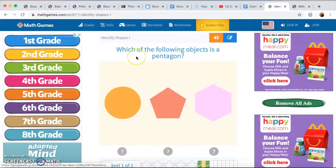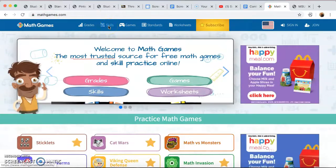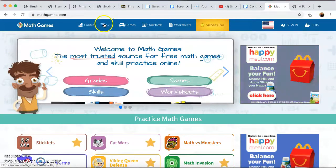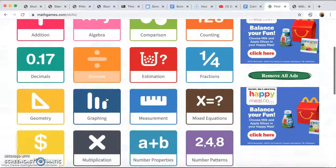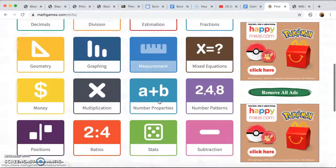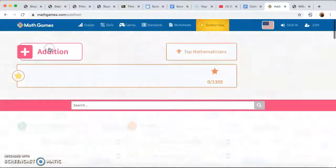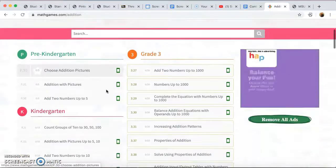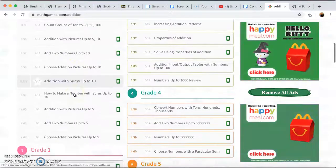If you want to get back to the home page, you press this little icon right here that says Math Games. If we're practicing a certain skill and you really want to find that skill, just come up to the top and press Skills. Let's see, what should we practice today? If we're just going to practice addition, you can press addition and you can again see it's still separated by grade.